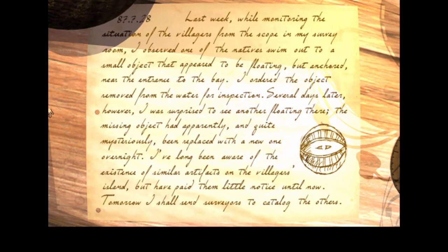Okay, last week while monitoring the situation of the villagers from the scope in my survey room, I observed one of the natives swim out to a small object that appeared to be floating, but anchored, near the entrance to the bay. So it is visible from the scope. I ordered the object removed from the water for inspection. Several days later, I was surprised to see another floating there. The missing object had apparently and quite mysteriously been replaced with a new one overnight. I've been long aware of the existence of similar artifacts on the villagers' island, but have paid them little notice until now. Tomorrow I shall send surveyors to catalog the others.